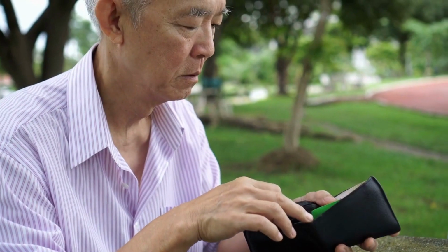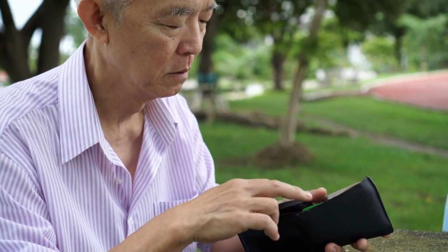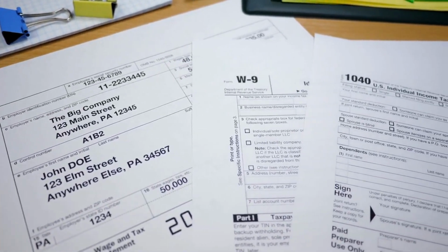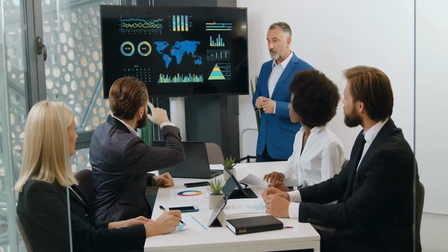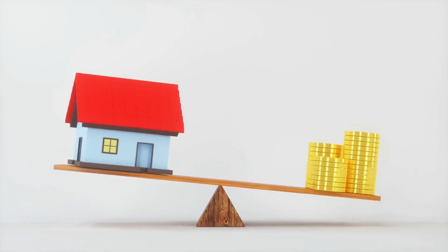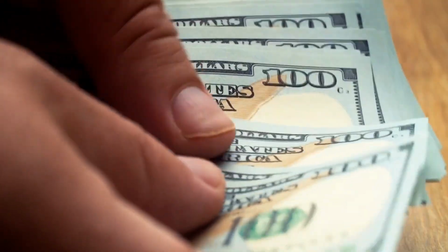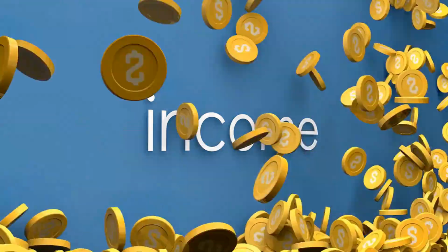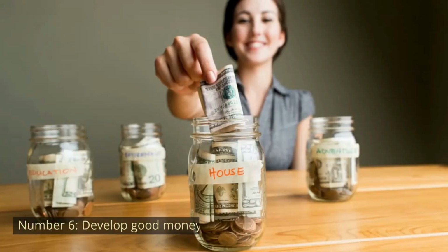Take the time to make a clear debt repayment plan and stick to it. After you create a budget, consider how much money you can put toward your debt every month. Some experts recommend that 20% of your take-home pay should be earmarked for debt repayment and savings. If you want to pay your debt down faster, you might divert more of your income toward that goal. Number 6. Develop good money habits.